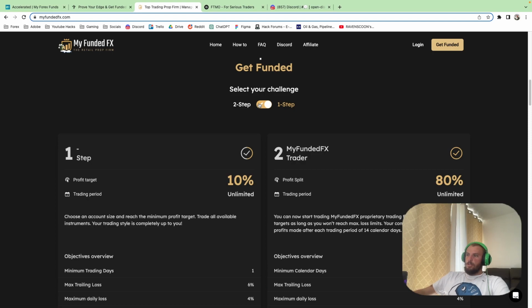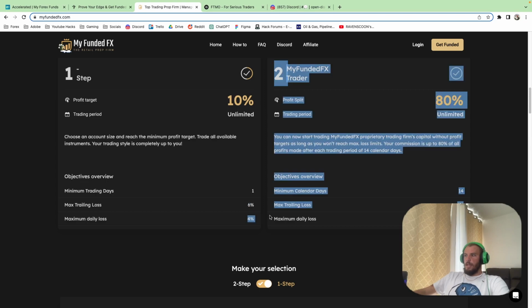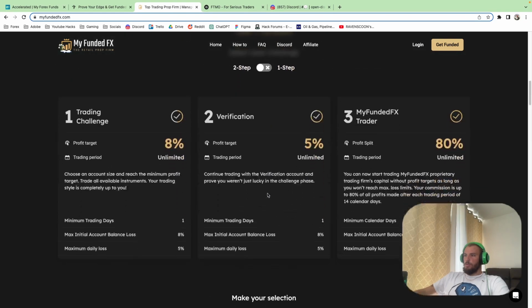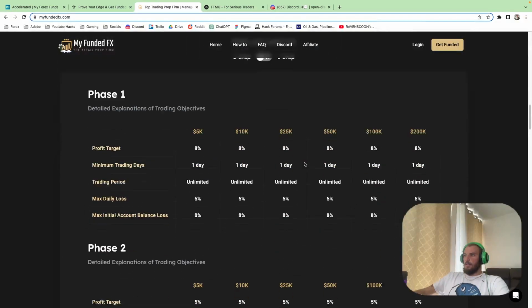With the 1-step challenge, same thing as the Funded Trader. You have to return 10%, and you can only lose 6% total and 4% in a day. With the 2-step challenge, it's standard. You have to return 8% and 5%.